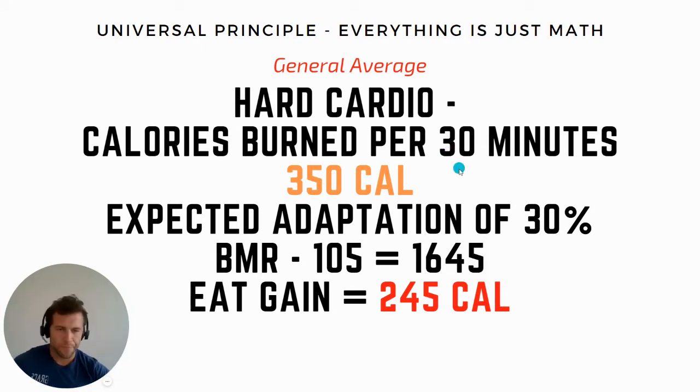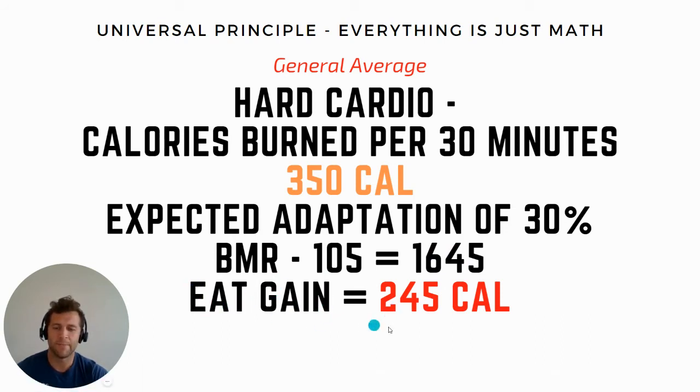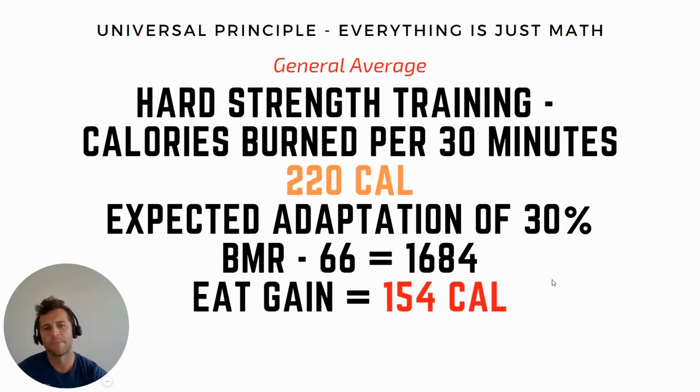So a general average person doing a hard cardio session is going to burn in 30 minutes about 350 calories. Let's say the conservative low end expected adaptation of about 30% means their BMR is going to slow down by 105. So their BMR dropped to 1645. So the net total exercise activity thermogenesis gain is they burn an extra 245 calories that day.